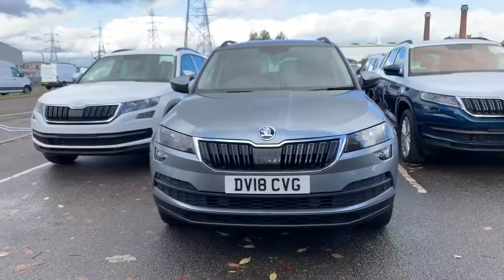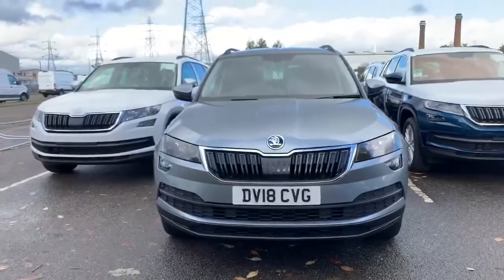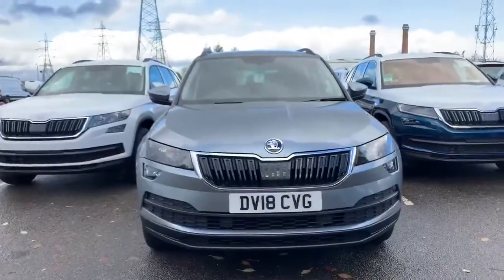Thank you for clicking on DV18CVG. Here we have the Karoq in grey manual petrol.